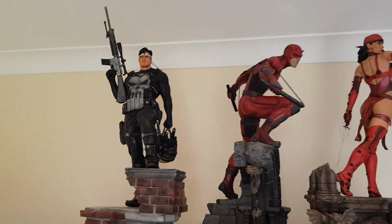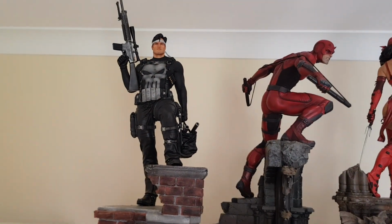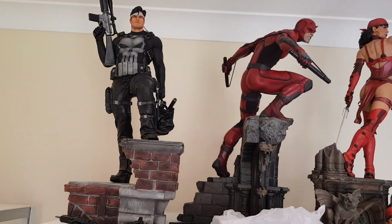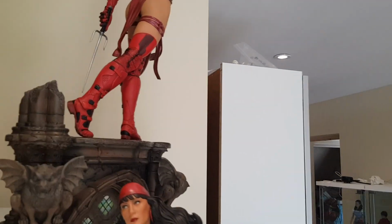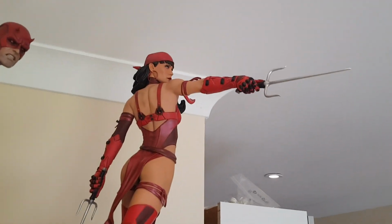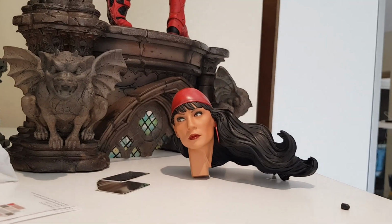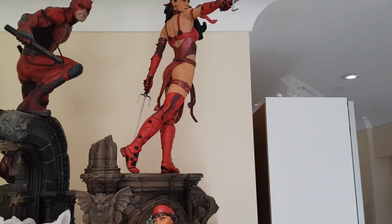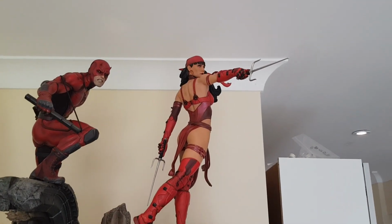The other thing was the Sideshow. So with these 2 statues that I had the issues with, the Punisher, they gave me $95 credit, which I was happy with. And with Elektra, they sent me a new head, which is perfect. It's fine. It's on her now. There's the old one. And they sent me a new art box. So very happy with that. That's all been resolved and sorted out. And I think that's everything.